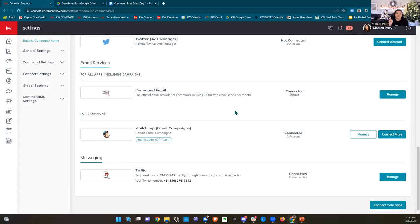This is going to be emails that are sent through smart plans. This is going to be emails that are sent through campaigns. This is going to be emails within opportunities, if we want to send a client update, it's going to be using Command Email. So if you think you're going to have to go above 5,000 per month, that's okay. You do have the ability to upgrade at a cost. Most people don't use over 5,000 a month, however, unless you just have a super giant database.